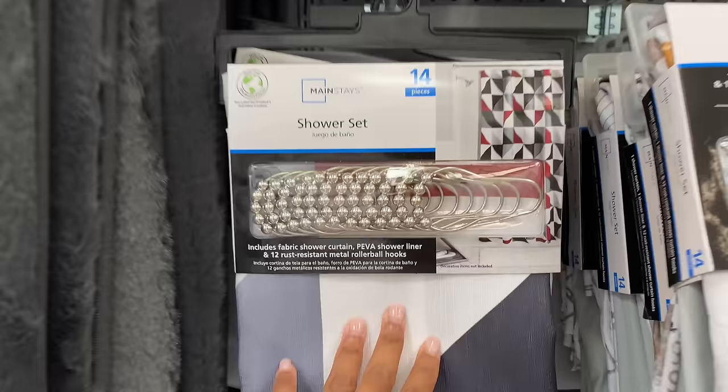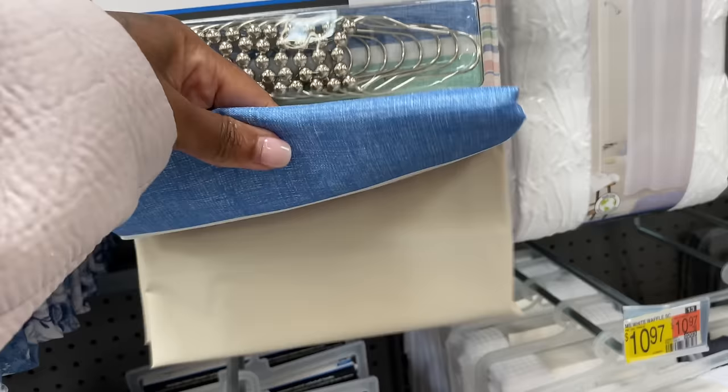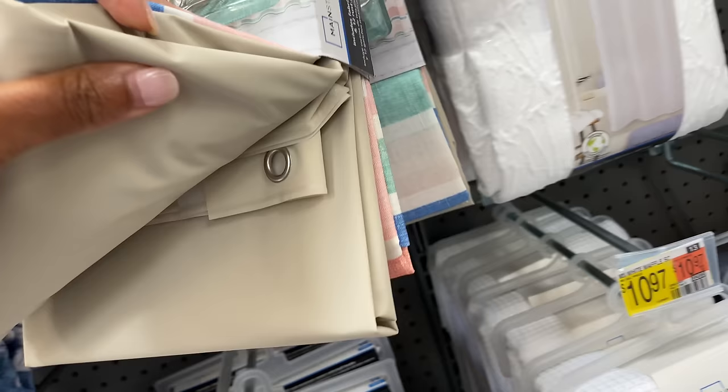But the one I like the most is like this one. This one looks kind of unisex. It has the green, the pink, the white, the blue. So that'd be pretty cool. It's $16.97. Oh, it comes with the curtain, the plastic, and the shower hooks. I might need to come back for that.